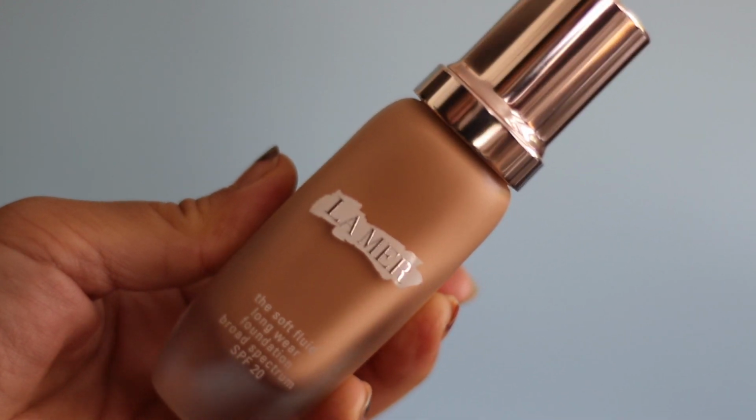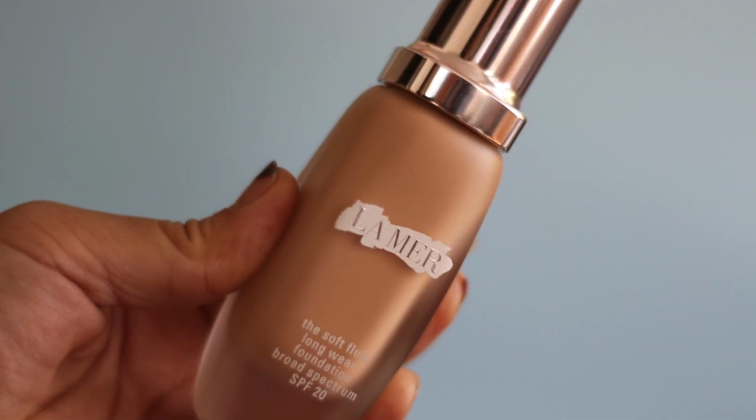So now I'm going to start with the foundation, which is a star product. It's such a thin formula. I wouldn't say it's watery, it's more like a serum foundation. So if you take the Bourjois Healthy Mix Serum Foundation and add SPF and skincare benefits to it, then you get this foundation. I just absolutely love it, and it's long wearing too, so it's just phenomenal.